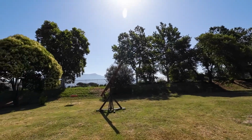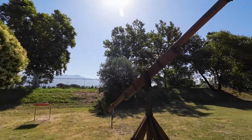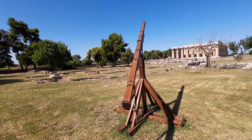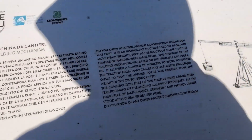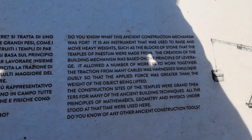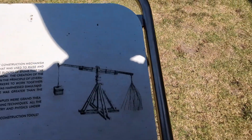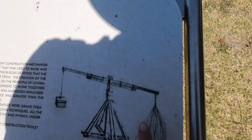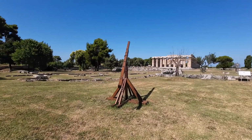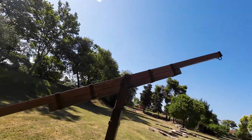Okay, this looks like some kind of siege equipment. Some kind of catapult. Let's see. Oh, it's a building mechanism. It's not siege equipment, it's a building mechanism. This is the way they would raise these huge blocks. What are these wires though? My guess is that all these wires could be pulled by many people. Probably not wires, but ropes. They had all these ropes hanging out from here, so a lot of people could pull it.